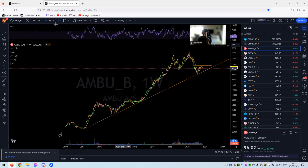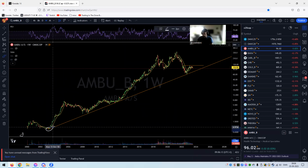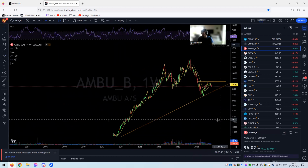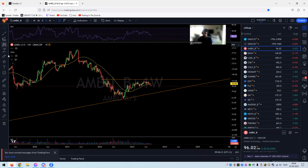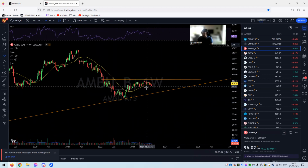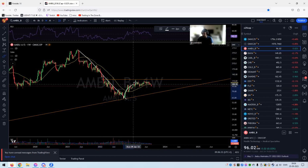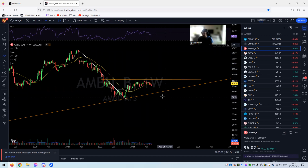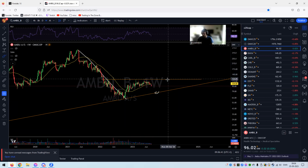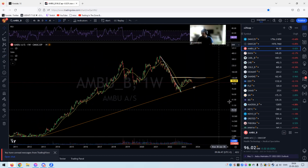This is Ambu, which makes medical devices for the medical industry. Again, long-term trend line coming up here. We have 4 bounces over the past 20 years. And now we are sitting right here. Basically, we have the horizontal and we have this one coming up from below. We had a big down move here, which went down roughly 80%, and then a weak rolling over bounce. There could be some arguments to buy here at around 80 and hope for a bounce, or simply wait to confirm that we get above the 124 again before it resumes.